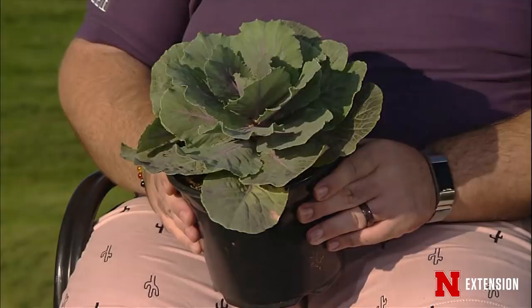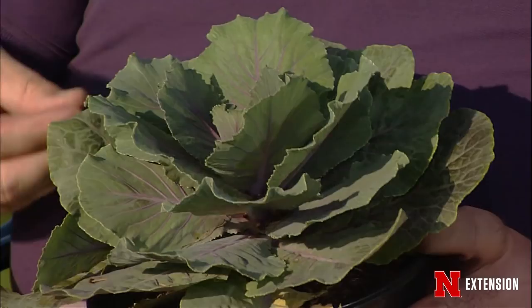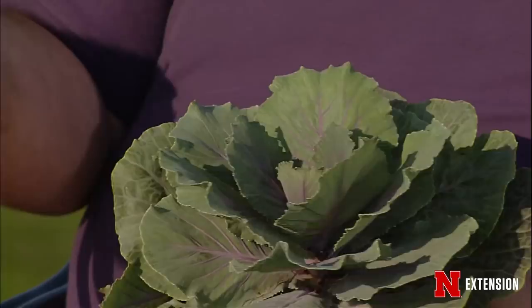So I have a flowering kale or flowering cabbage. It's coming out in garden centers this time of year. And it's actually one of my favorite fall plants to put in your landscape. Number one, because it is related to those edible plants, and I'm all about the fruits and vegetables. And this is kale. So if you really want to eat it, you can. So see right there. If you like kale, you know, it tastes like kale.